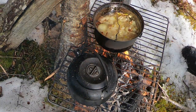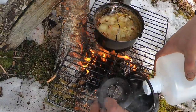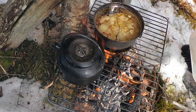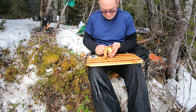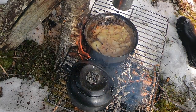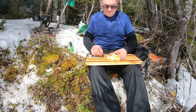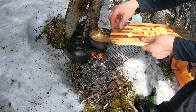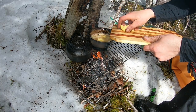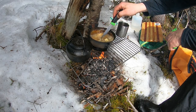Now we get a few potatoes and get her all boiled up. Ooh, she's warm. All right, we get our potatoes in there. Now we get our potatoes all boiled up. When they get soft, we'll add our can of clams. Add in our milk and spices. Boom, clam chowder.